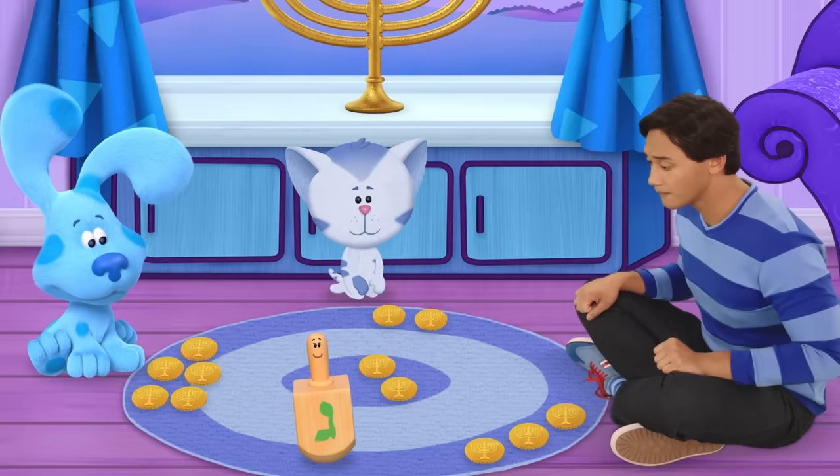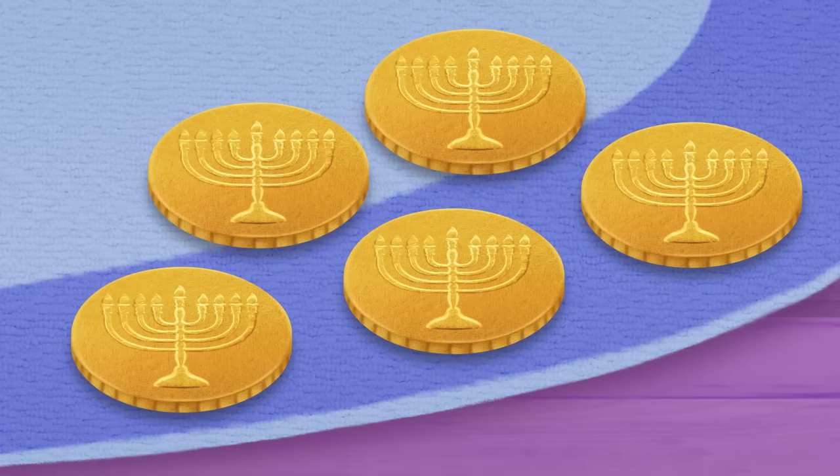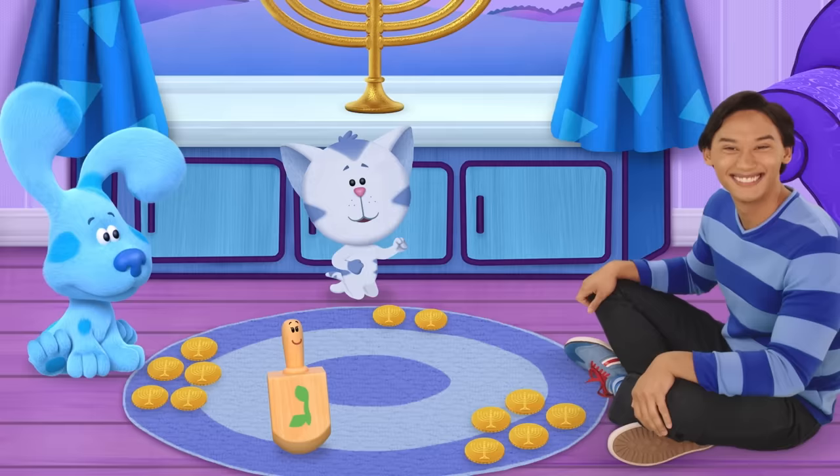All the gelt? All right! So, how much gelt do we have now, all together? Five! One, two, three, four, five! Yes! Wow, that many. Whoa! Way to go! You're a dreidel expert! Thanks for spinning!